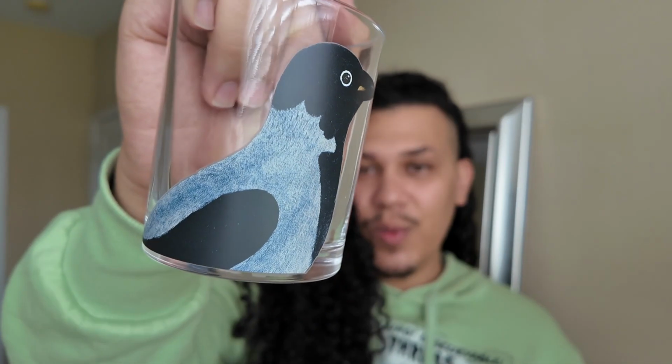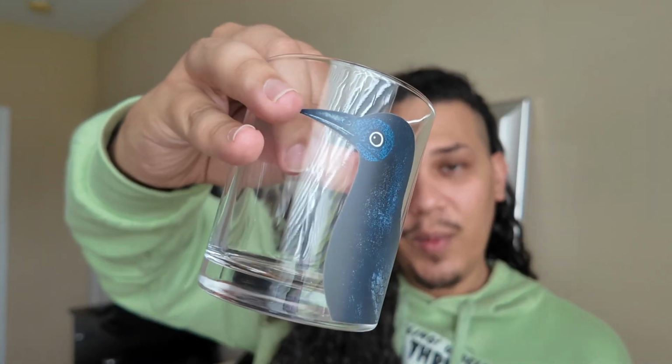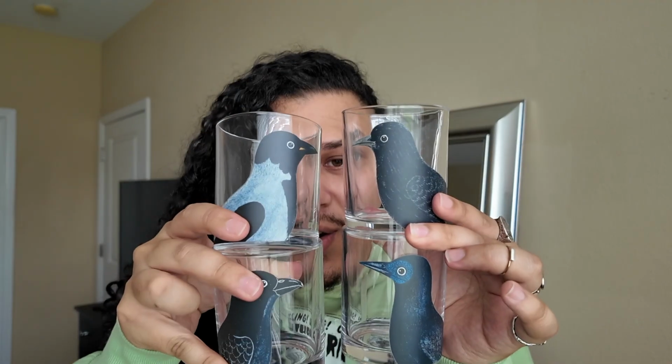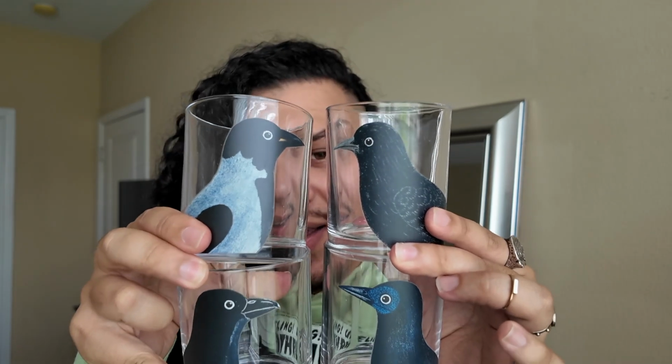So here's cup number 1. Number 2. Also, each bird is different, by the way, which is the reason why I bought this, because if they were the same, I would have just bought one. But they're different birds, which I just love. So each one is a different style. And then you have 2 that are facing the other way, which I just think is so cool. And then we have this one that kind of reminds me of a penguin, honestly, but with a very bluish tone to it. And here they are all together, so you can see the differences. I love them. For a bar, this is gonna be so cute. I'm obsessed.